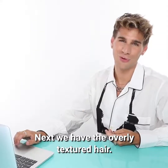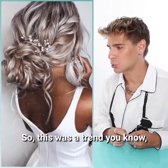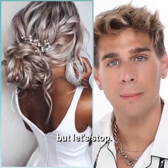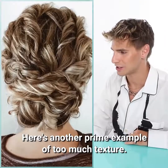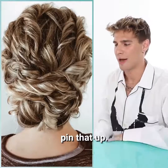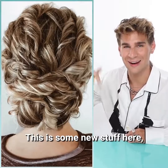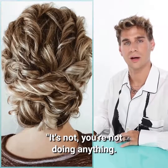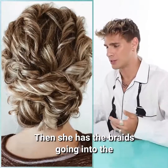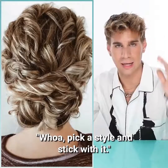Next, we have the overly textured hair. Here it is. Okay, so this was a trend 10 years ago. It was cool at the time, but let's stop. Here's another prime example of too much texture. It's like they did corkscrew curls on your entire head and then just pinned that shit up and was like, this is modern, dude. This is some new stuff here. And then I'm just like, it's not. You're not doing anything. Nothing about this is good. Then she has the braids going into the textured mess and I'm like, whoa, pick a style and stick with it.